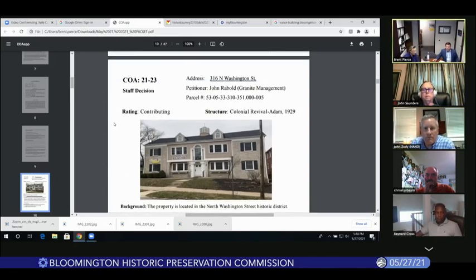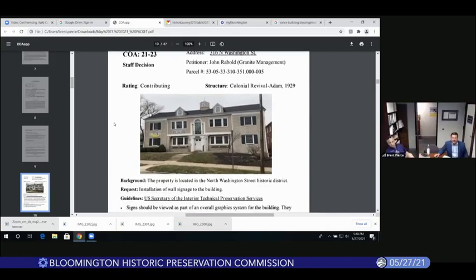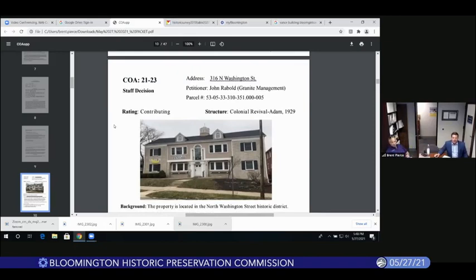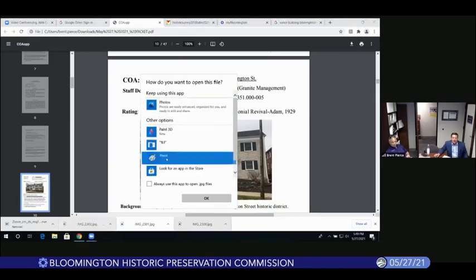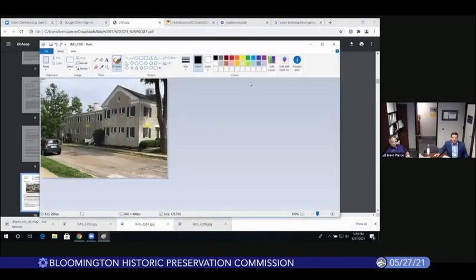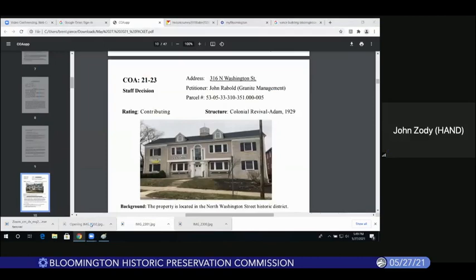I'll just read from it. So COA 21-23, if y'all are familiar, this is 316 North Washington Street. The company has already put banana signage on this structure, and Director Zodi went out and took a few more pictures, if I can pull them up here. So you can see, I think that's the north facing side, right, John? That's the long part here. So there's two bananas. That's correct. The long side is the north side, though. Short side is the west there, 8th and Washington.